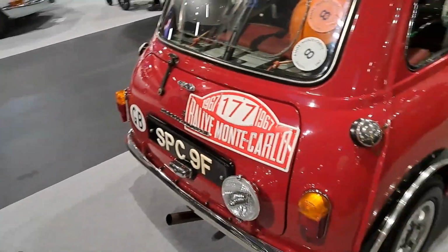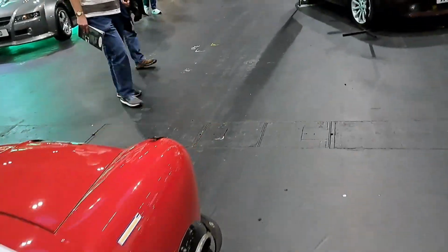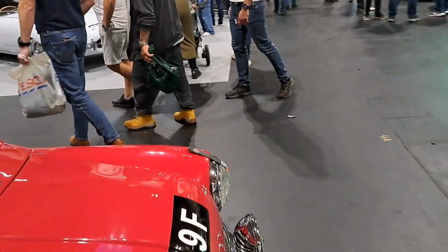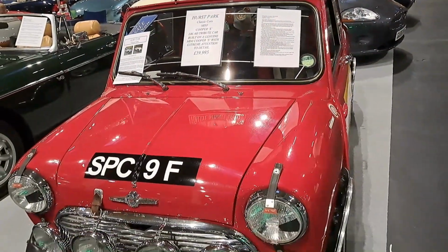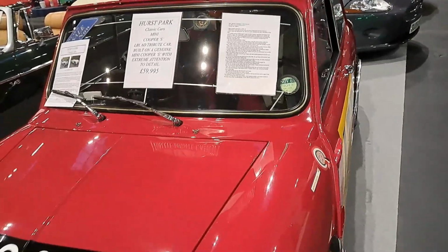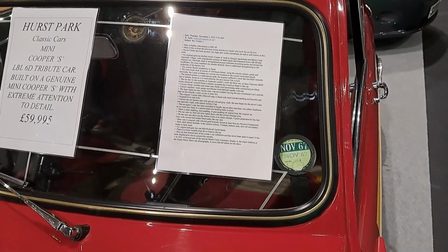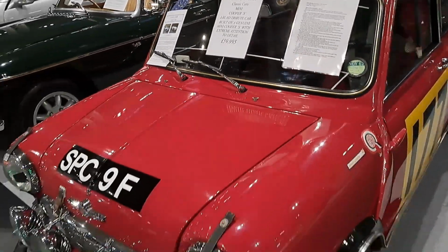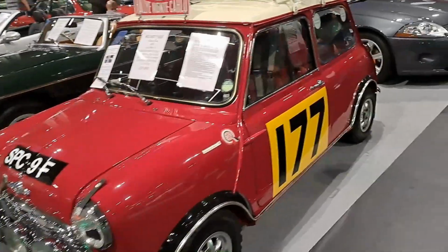Another Mini here. I wonder what, this is a Mark 1, very late Mark 1, isn't it? Yeah, Cooper S tribute car. What year would this have been originally? It doesn't say. I think it's a '67 because the Mark 2s were launched later on in the same year.